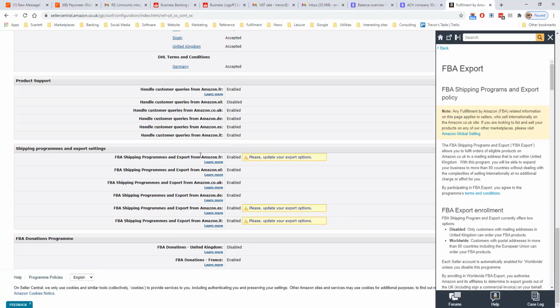The shipping programs and export settings is where you enable Amazon to export your products to other countries, widening the number of sales that you can get. Finally, FBA donations program is where you can choose to donate any damaged or excess stock to a charity.